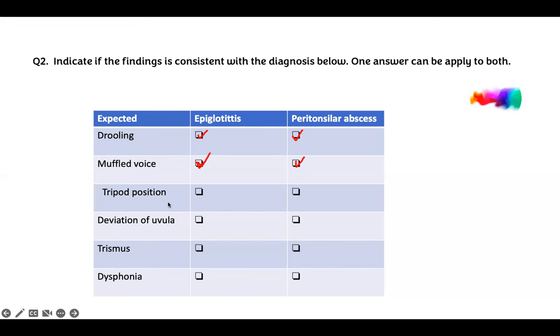Tripod position. Who usually stays in the tripod position to open the airway? Epiglottitis. But these guys don't do that. Deviation of the uvula. Where the tonsil is, if there's infection, the uvula will deviate. It doesn't occur in epiglottitis, it occurs in peritonsillar abscess. Trismus, like I said, the jaw cannot open, your mouth cannot open, and that occurs in peritonsillar abscess. Dysphonia is almost the same, close to the muffled sound. It sounds horrible. Pain when swallowing, that's why the kid doesn't want to eat or drink anything, and that can occur in epiglottitis and peritonsillar abscess.